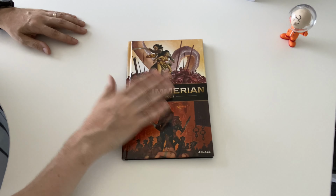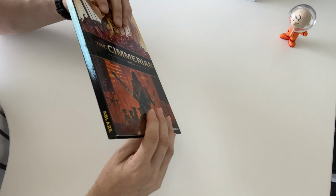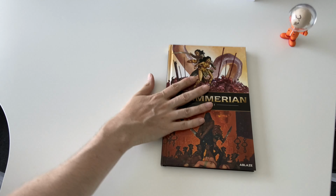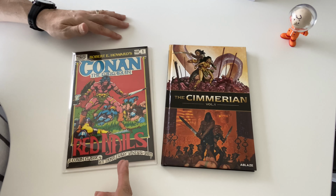Now, what am I comparing and contrasting today? Well, I am going to compare the Ablaze version of this. This is the Ablaze hardcover volume 1. This one has Queen of the Black Coast and Red Nails in it. So we're going to compare that, and we're going to compare it to Marvel's version of this. Now, you're looking at this and you're saying, what the heck is this, Tennessee Fats?